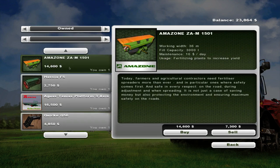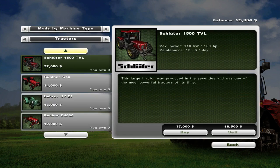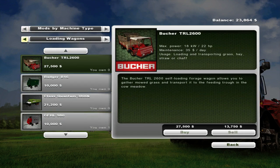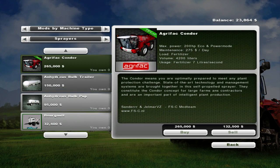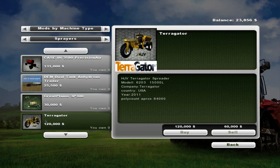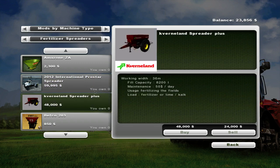Because we have this, which does 36 meters, but it only has a small capacity. So let's just see if we can get something with a larger capacity. That'll hopefully make our lives a lot easier. Because we could use a sprayer as well. Sprayers. We could get that. That does 24 meters. Not far from that, actually. And that Terrigator's for lime. Or, no. Yeah, I guess it is technically. And this one does lime as well, and fertilizer, technically. So does this. But I don't know how much this one holds offhand. This one holds the same amount.